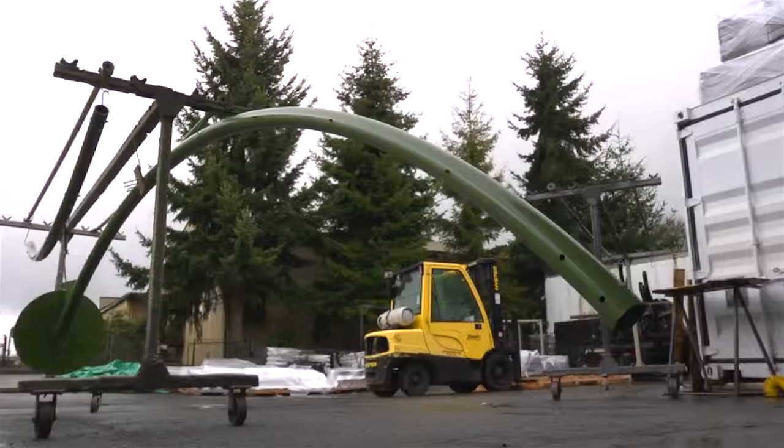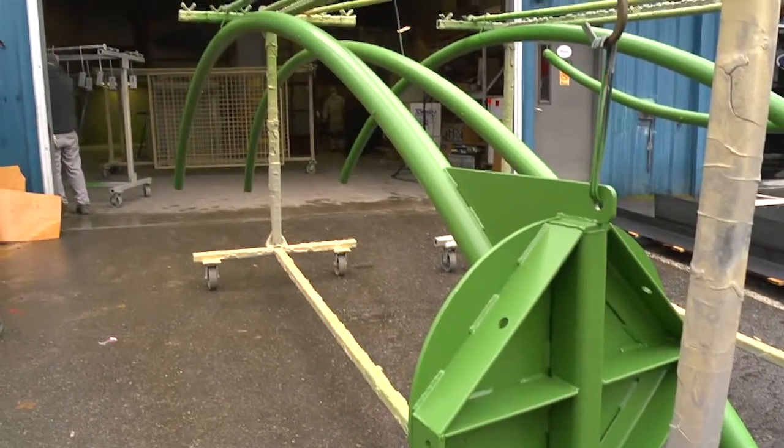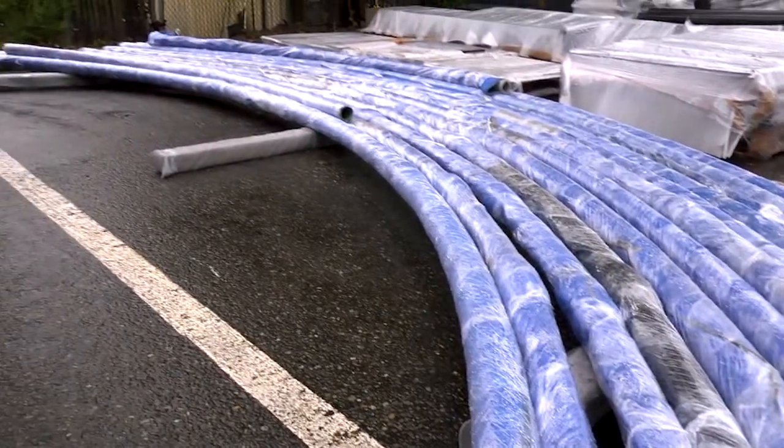I specialize in custom metalwork. I enjoy these projects because the scale of them is really large, obscenely huge projects that have to happen very quickly. And I like doing them in part because when they're all done, I can say that I had a part in it.